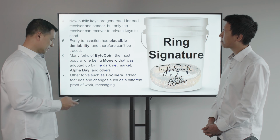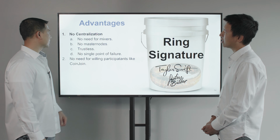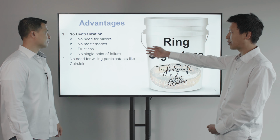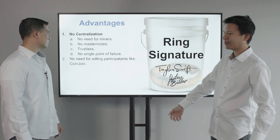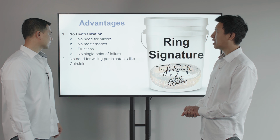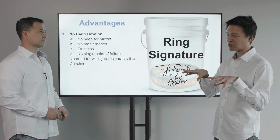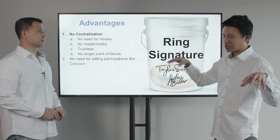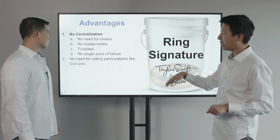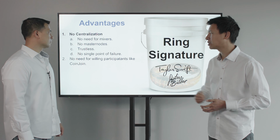So let's talk about the advantages of ring signatures. You don't need these mixers. You don't need people or entities that we trust to not steal your money, to not reveal your identity. There's none of that needed. There's no master nodes, such as in Dash, where there are trusted parties on the network. It becomes trustless, and because it's trustless, there's also no single point of failure.